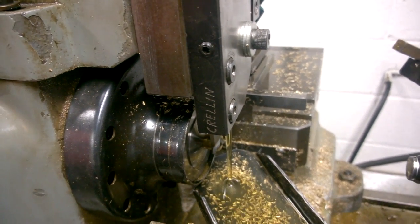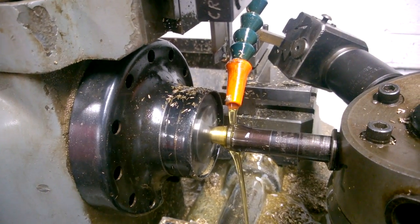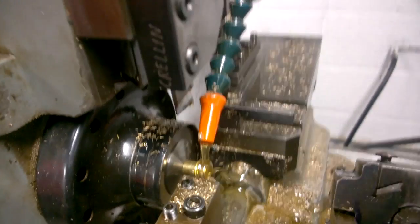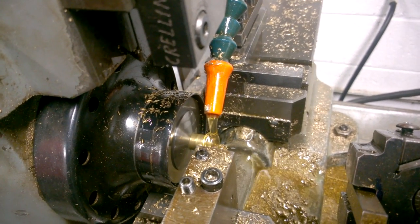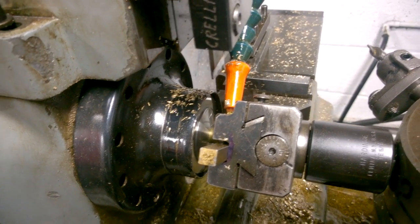Okay, so now what it's going to do is, this is the process, the whole process. It's going to come out, feed the stock out, close the collet, it's going to face it off, takes about 30 thousandths on it. You want to get rid of the hole. You want to start off with a clean surface, because if you don't, what happens is after a while the drill walks off.